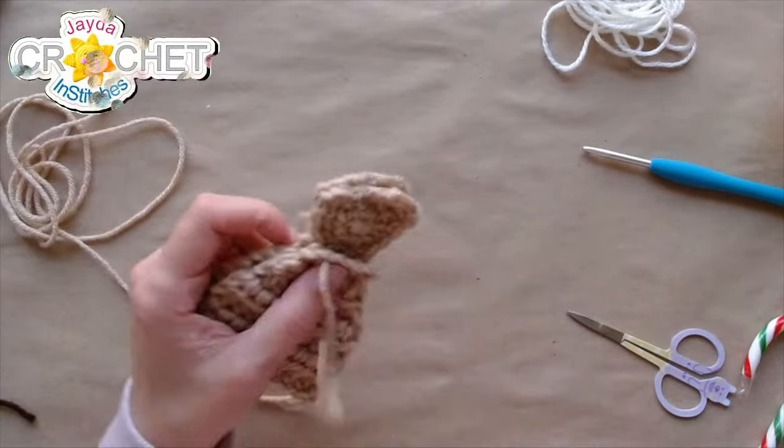Yes, says Beans, the one with the red nose. Guilty. Guilty. Everyone's too busy laughing right now. Oh my gosh. There are no questions, just laughter. This was so fun. I loved making this little guy.